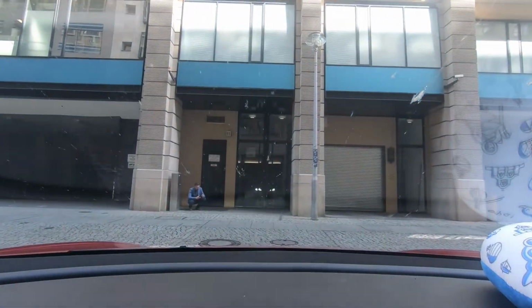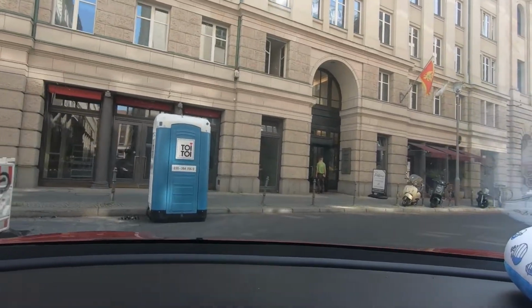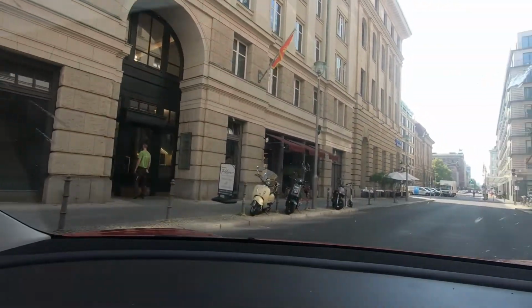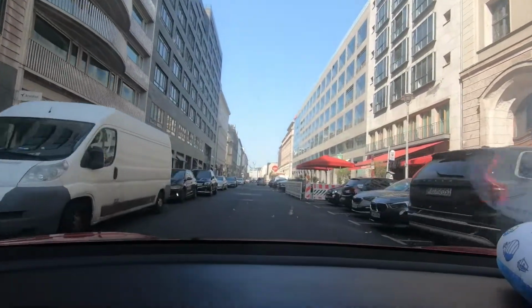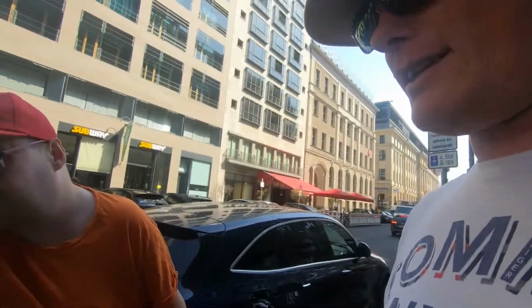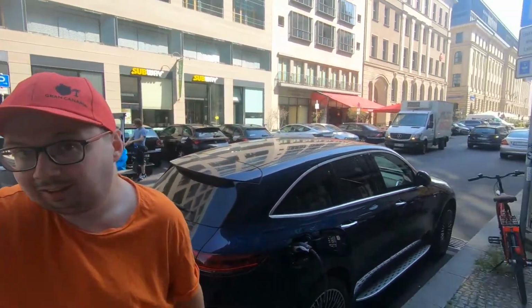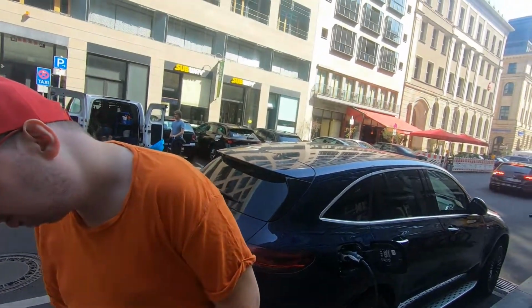So it's already blisteringly warm, even if it's still not noon yet. Let's see if we can get one of these charging posts to work. You've been waiting, and this is outside of the hotel. Yes. And there is the restaurant we've spoken about every day.